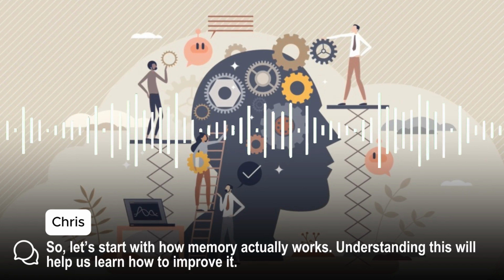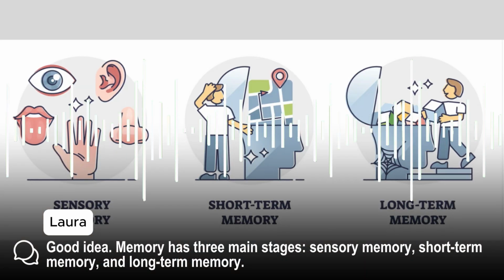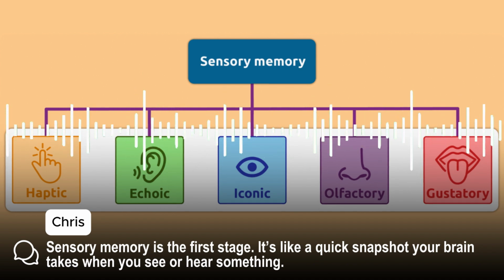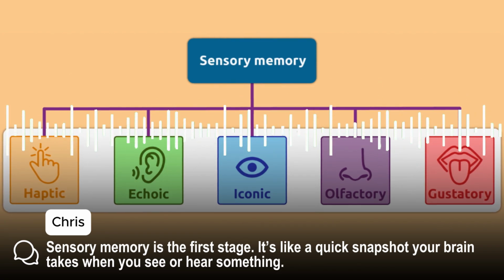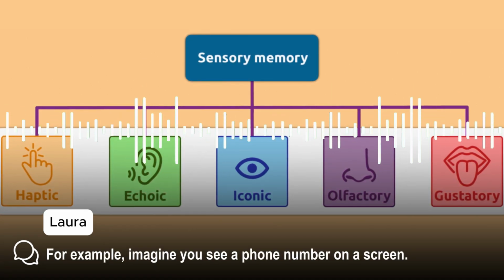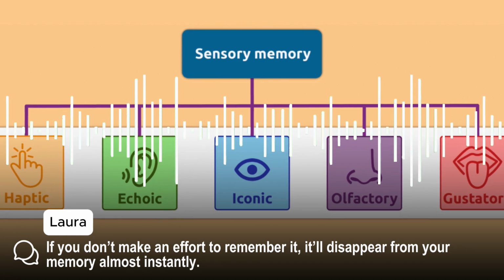So, let's start with how memory actually works. Understanding this will help us learn how to improve it. Good idea. Memory has three main stages: sensory memory, short-term memory, and long-term memory. Sensory memory is the first stage. It's like a quick snapshot your brain takes when you see or hear something. This information only lasts for a few seconds unless you focus on it. For example, imagine you see a phone number on a screen. If you don't make an effort to remember it, it'll disappear from your memory almost instantly.